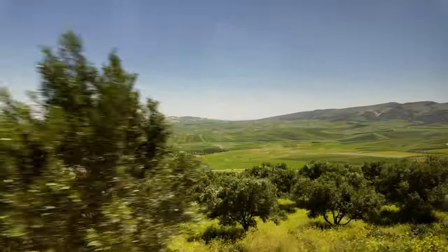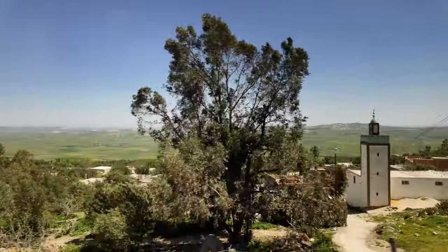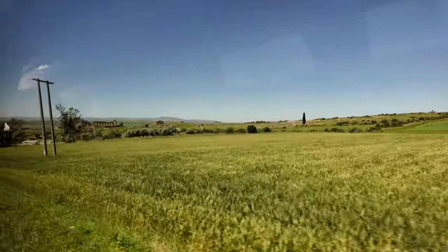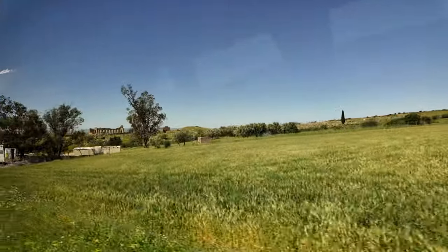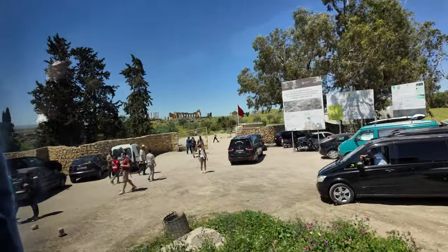Just to the north of Meknes are the ruins of the ancient Roman city of Volubilis. As we approached the archaeological site, the ruined arches and pillars appeared as if out of nowhere in the midst of these lush green farmlands. They seemed so out of place, 1,000 miles from Rome. So the tour will take like 1 hour, 1.5 hours.